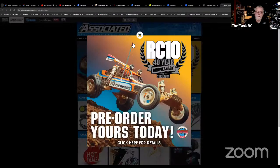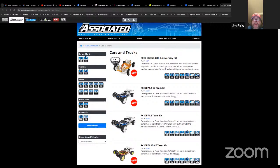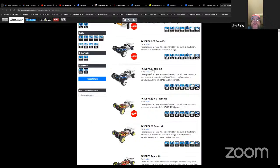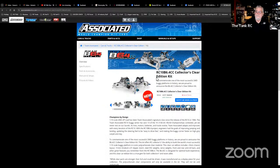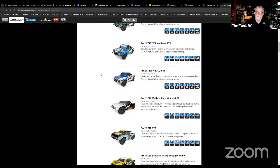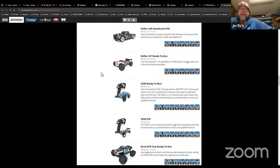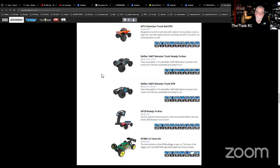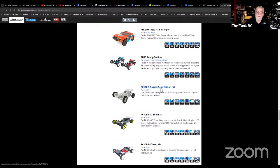Now we go to Associated and go to RC Car and Truck. So here's the classic 40th anniversary, was 320. Clear edition, that's 439. That's the RC B6, not the RC10 Clear Edition. Sorry. I don't know why they did that, but whatever. I said the Clear Edition, I think, is pretty much gone. There it is, Classic Clear Edition.